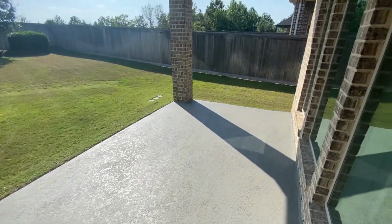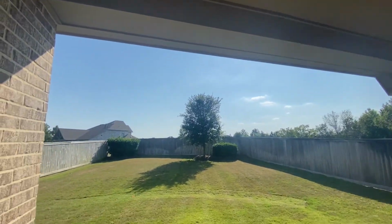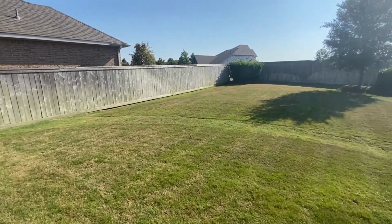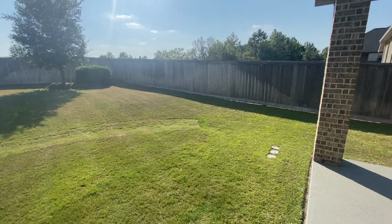Here's that giant backyard that I mentioned. Plenty of room for a pool. If you've got a jungle gym, something like that, swing set. And also you can put a kitchen back here. Pretty much anything you want in this backyard.